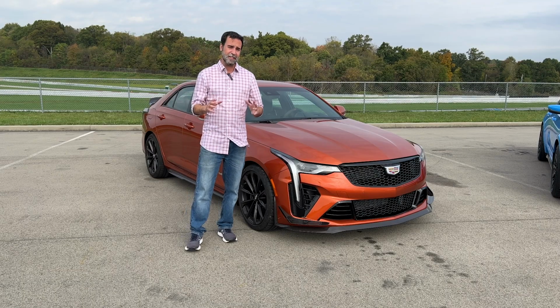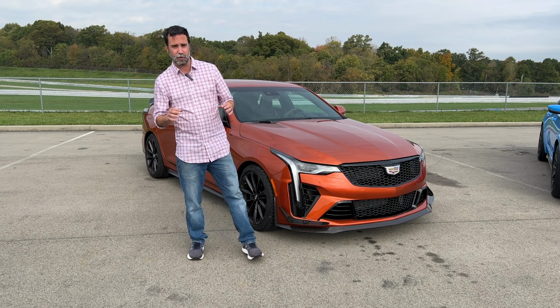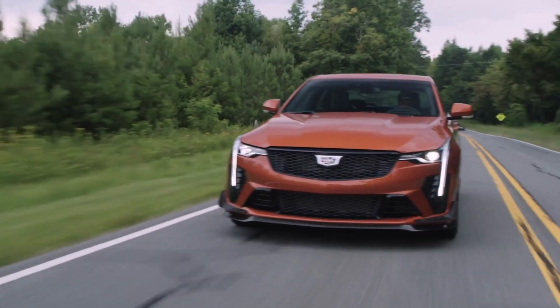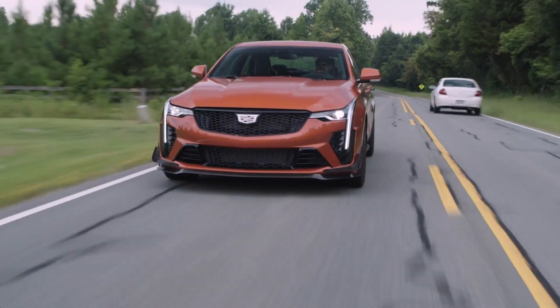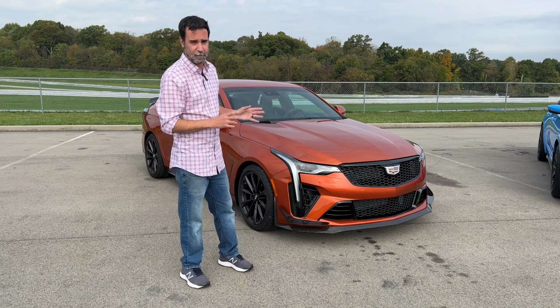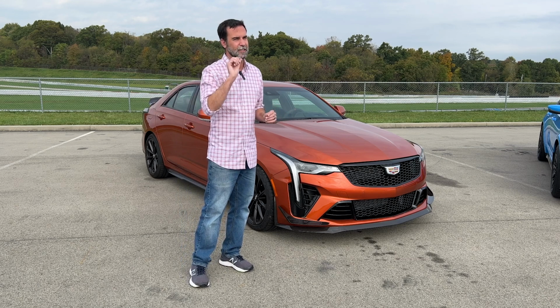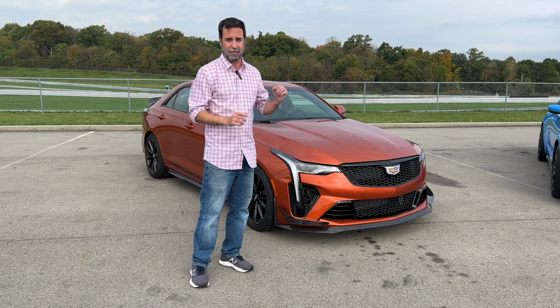All right, moving to the CT4-V Blackwing. This one comes with a twin turbocharged V6, making 472 horsepower and 445 pound-feet of torque. Same engine as the ATS-V, but enhanced for this new model. This one also comes with a 6-speed manual or a 10-speed automatic transmission. Starts at $60,000 and goes up to about $85,000, which is where the CT5 starts.